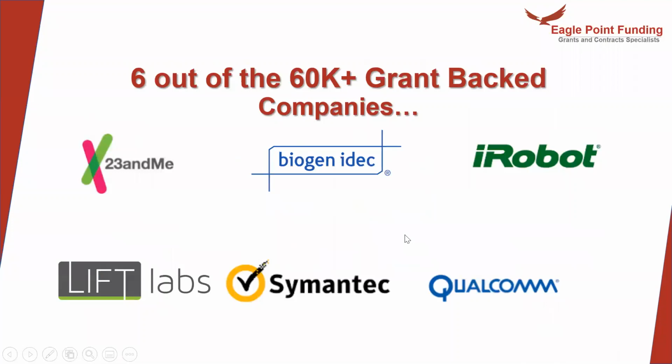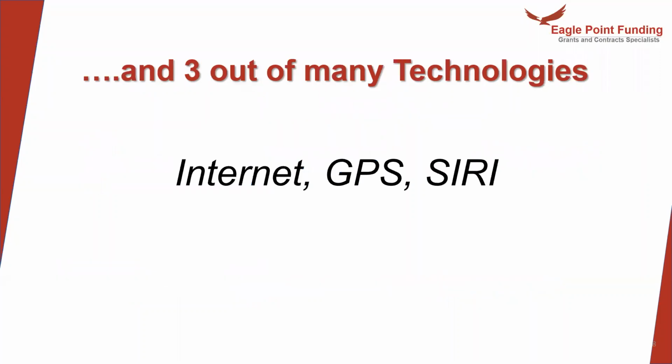These are six companies that got their start with grants. I'm sure you've heard of Symantec, Qualcomm, iRobot, and this is just six out of over 60,000 companies. I highly doubt the number 60,000. I think it's much more than that, considering just last year there were over 3,000 to 4,000 companies that got funded within just three or four agencies that we work intimately with. These are three main technologies, two of which you probably use every day: GPS, maybe less now that a lot of us are locked in at home, but internet, GPS, and Siri all got their start with federal R&D funding.